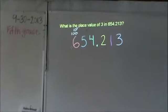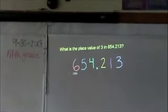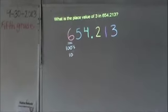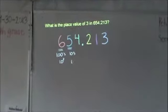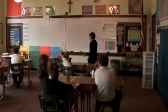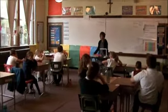10 to the second. Let me write that a little bit bigger down here. So this right here is the hundreds place, or you could view that as the 10 to the second place, which is the same thing as 100. This right here is the tens place, which is the same thing as 10 to the first. Each group has a packet of papers up here on the circle table.